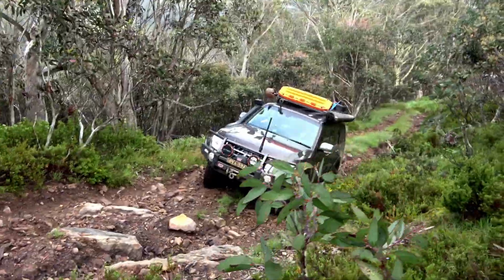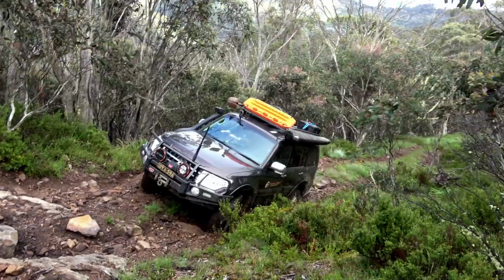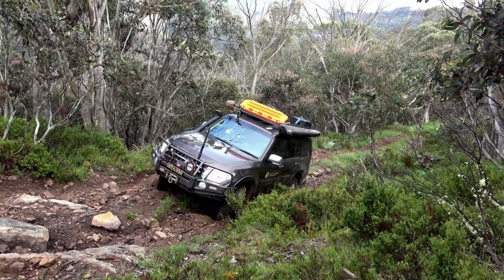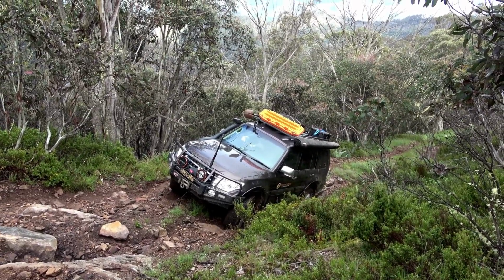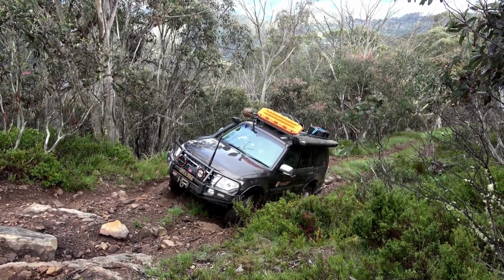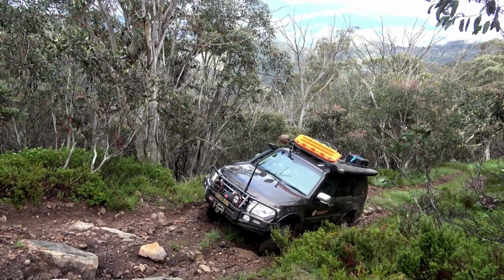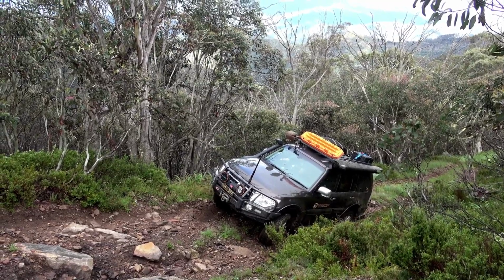Now, I've stopped there as well because I'm looking at that rock step. It's a little bit hard to see from this angle, but I'm wondering where the line is there as well, and there's just not a lot of traction to be had there. So just not getting enough drive on those front wheels, and the rear wheels are just sitting in some loose stuff and spinning, trying to climb up over that rock.